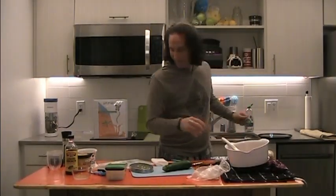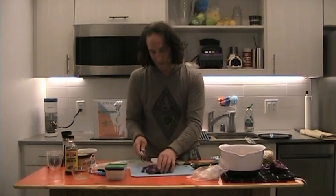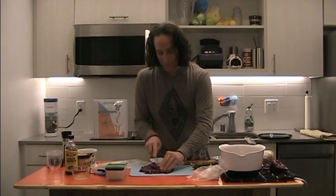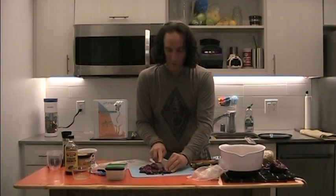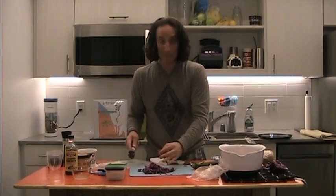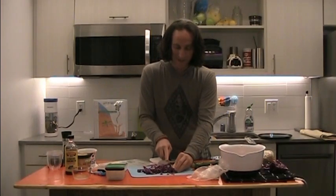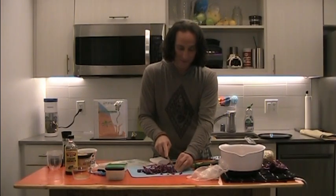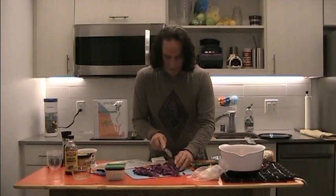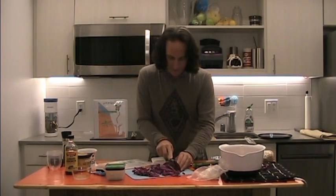It's already looking good. We need a cup of red cabbage. You want to cut this up pretty fine. Again, our goal is to make everything like a spaghetti. It's pad thai. I mean, when you go to the restaurant, you normally get pad thai, you get the noodles. They're thin. Some are thick. Again, use thin strands, spaghetti-like if you can.